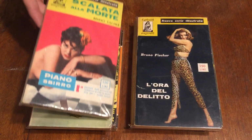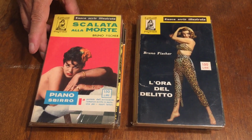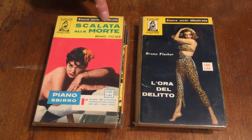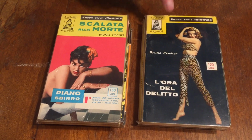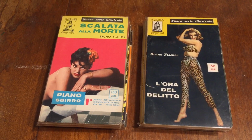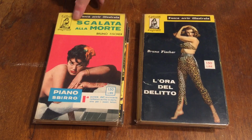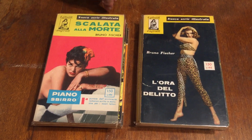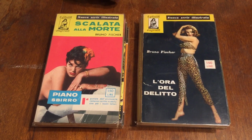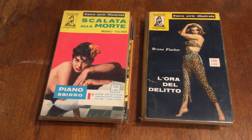I don't know how to pronounce this. I'm Italian, but I still can't pronounce the titles, and I don't know what the English books are. Yeah, Morte. I don't know. There's something of death. Stairway to Death, maybe. That's a Bruno Fischer book, so it may be that one. And you can see that they have the sexy good girl photographs on them.